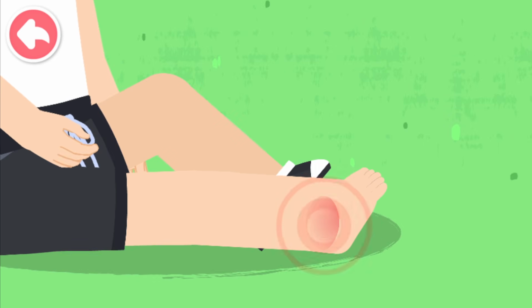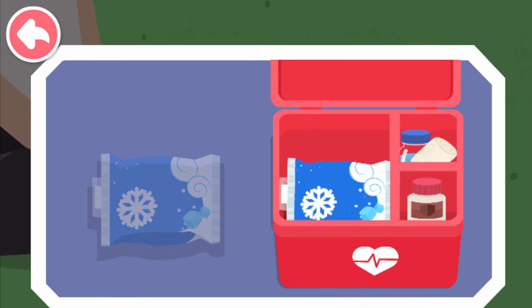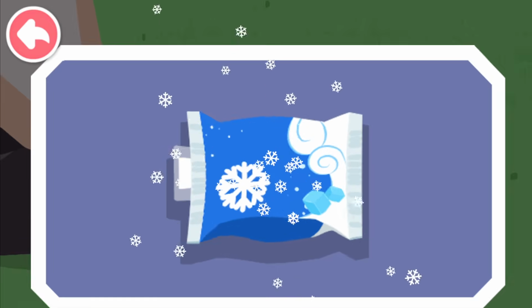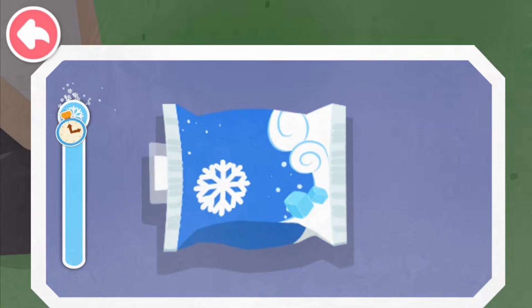Sprained ankle. Take the disposable medical ice pack. Tear open the inner bag. Shake the ice pack to cool it.